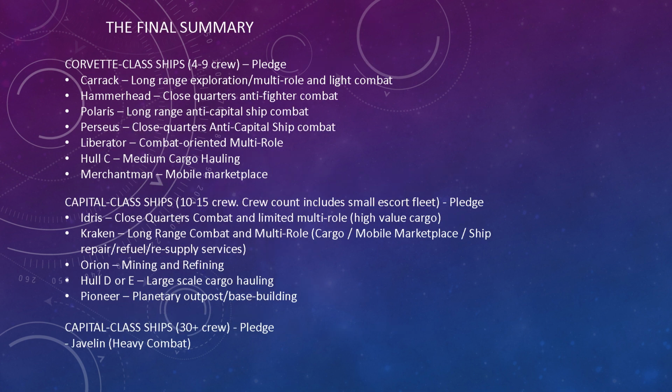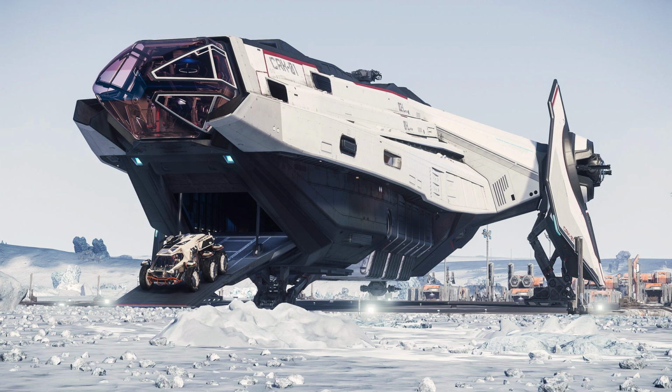Next up, we got the Corvette class ships, crews of 4 to 9. These ones I would probably pledge, because they're not available in the game, or if they are, I don't know, Carrack is what, 26 million AUEC. I mean, that's a lot of AUEC, so it's possible. A Hammerhead is 12 million AUEC, so I would probably consider grinding that one instead of buying it and go for the Carrack instead. But anyways, Carrack, it would be for my long range exploration multi-role in light combat.